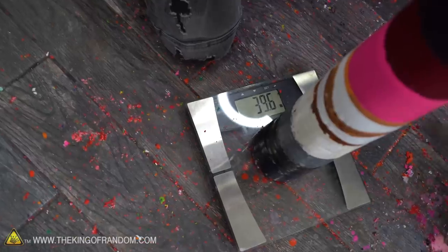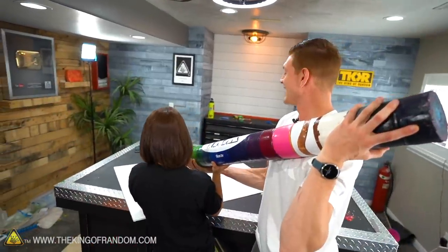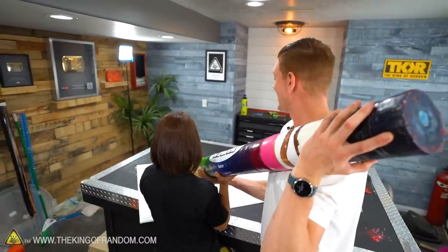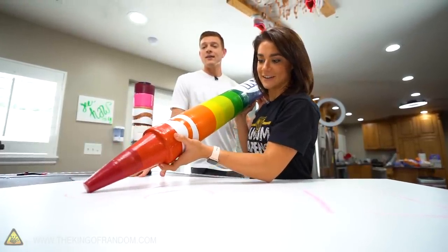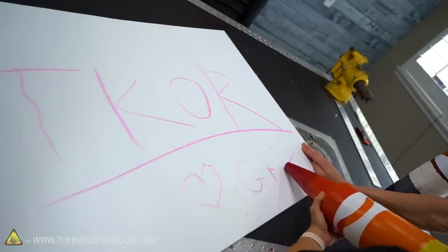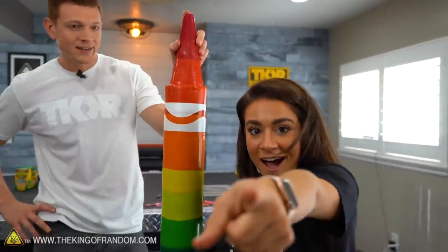Got the scale here. Wow, 39.6. Still awesome. But this is the cleanest crayon on the internet that we found constructed. Giant. That is multiple colors. We did it. Saw it here first, folks. A multicolored, gigantic, 5'4" crayon!